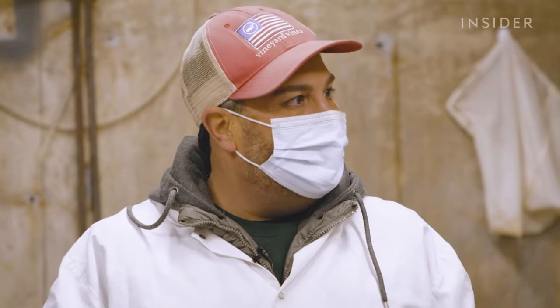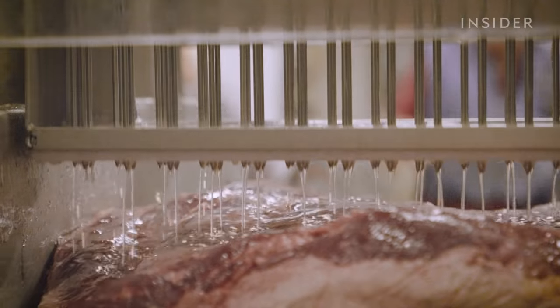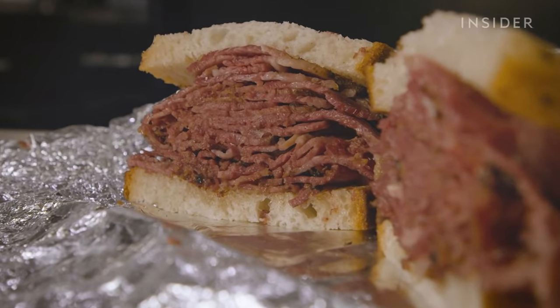There's some salt, there's some pepper, there's garlic, there's herbs, there's spices, but it would all be in a powder and a liquid form that we turn into it. It's just the perfect flavor. So when you eat our pastrami, it's like, wow.